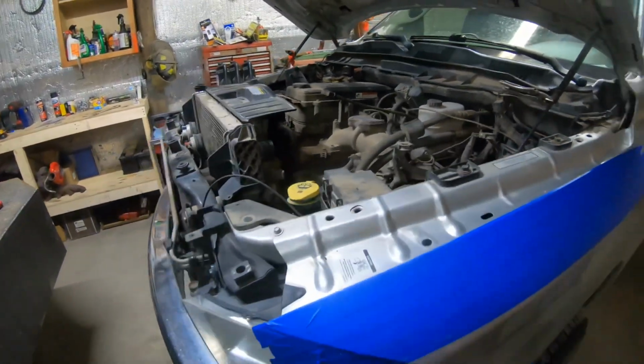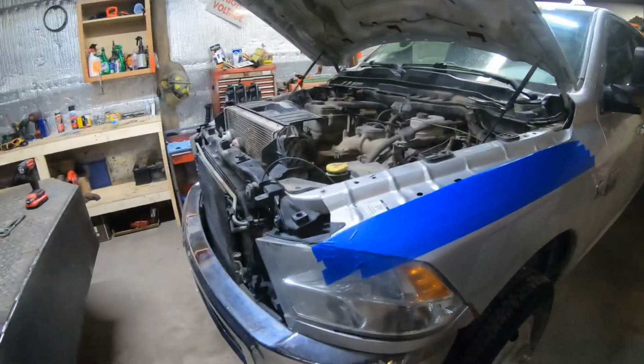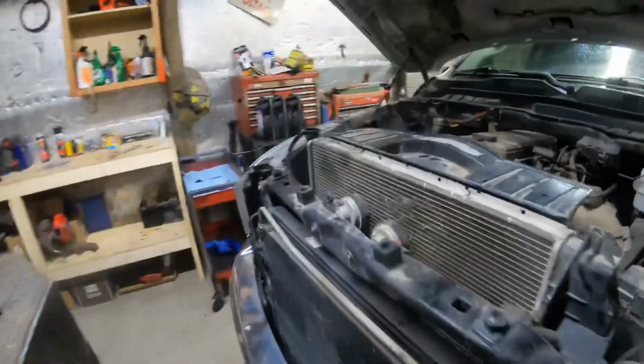But yeah, we are working on a 2011 Dodge Ram, 6.7 liter Cummins. It's a 4-wheel drive dually. We got a little bit of work to do to it. The truck does have excessive coolant pressure. It was losing all the coolant, so obviously it needs a head gasket. It's pretty common on these.